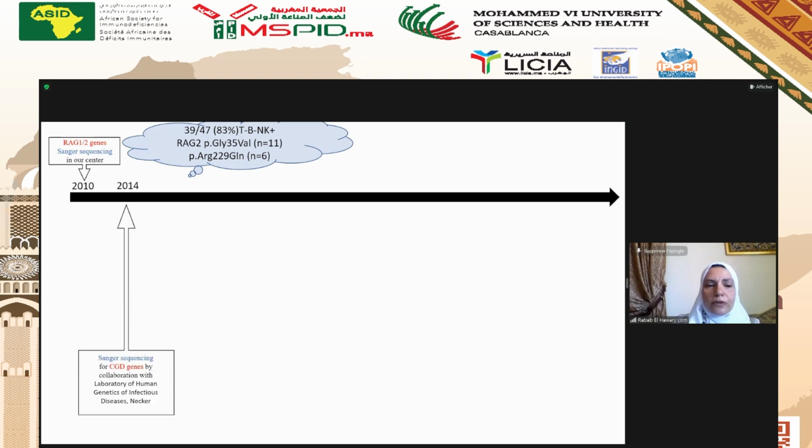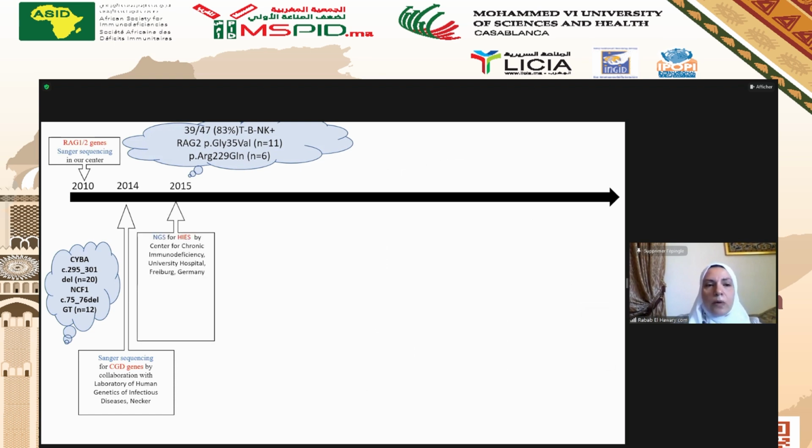In 2014, we started collaboration with Necker. They received samples for the CGD patients and did Sanger sequencing to detect the mutations. By analyzing their data, we found that most CGD P22 patients have the same mutation, which is a deletion of 6 base pairs. So we started testing for this mutation in Egypt, and we diagnosed 10 more patients with the same mutation. A patient with P47 also had the same mutation, which is a deletion of 1 base pair.